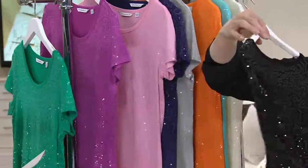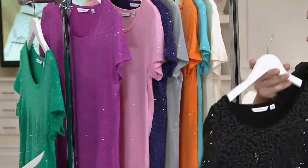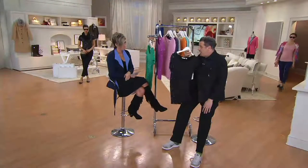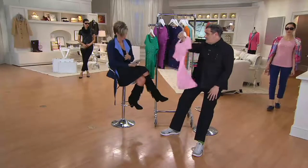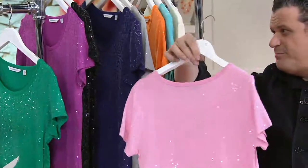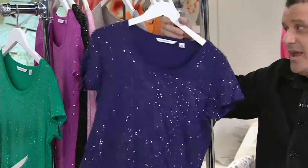I mean, excuse me, darling, get this and just wear it under every single thing you own. And then wear it by itself with some like, whatever. Okay, black. And wear it for New Year's. I mean, blush pink. Am I right about blush pink? Pink blossom. Pink blossom, okay. This is divine. Navy blue, right?